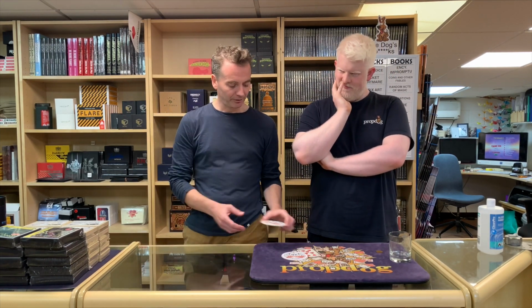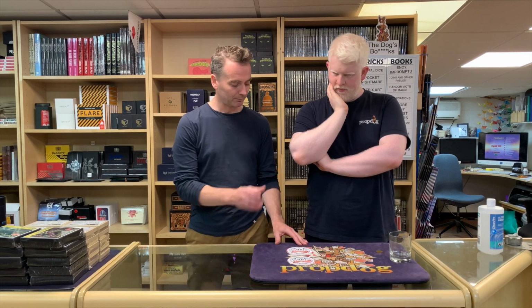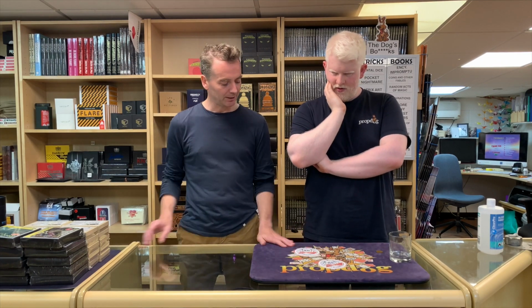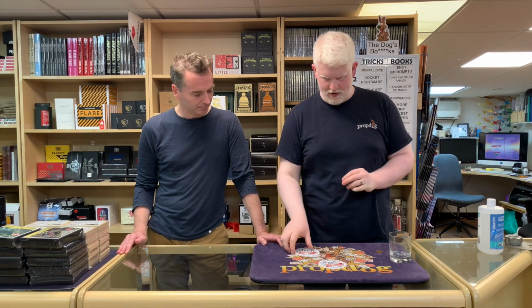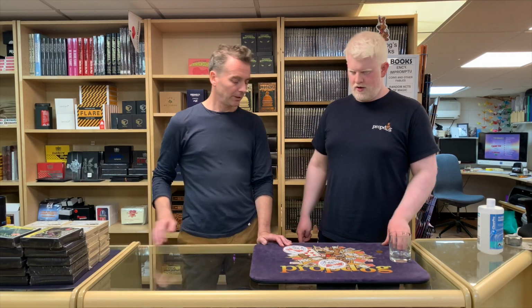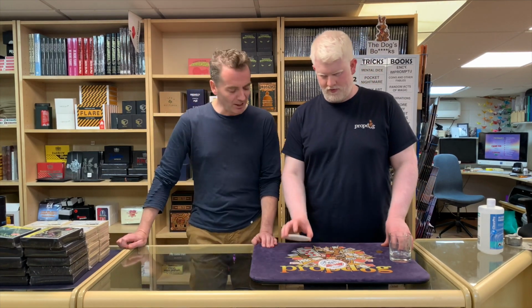I think I'd have to pretend to use that as some sort of close-up chop cut bit to justify having that on the table for a bit. That's fine because I don't think it's going to trigger prematurely either. You've got to put a bit of pressure on the glass to make it actually go. So I think doing that would be fine. You'd be able to do it as a separate routine.